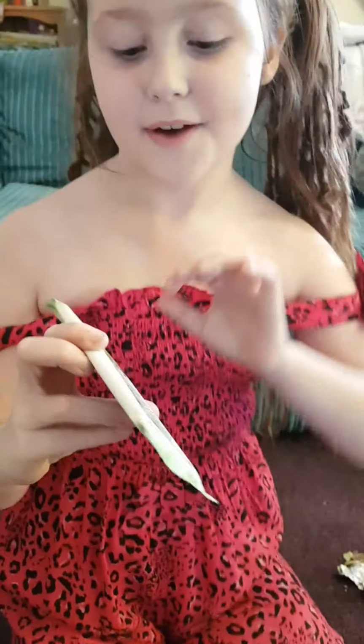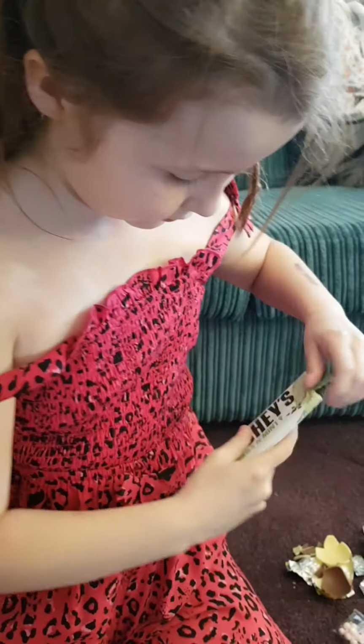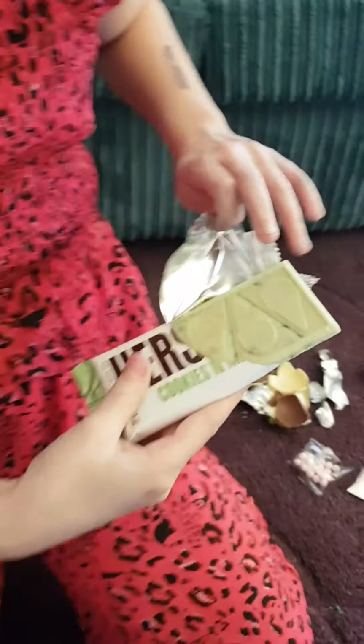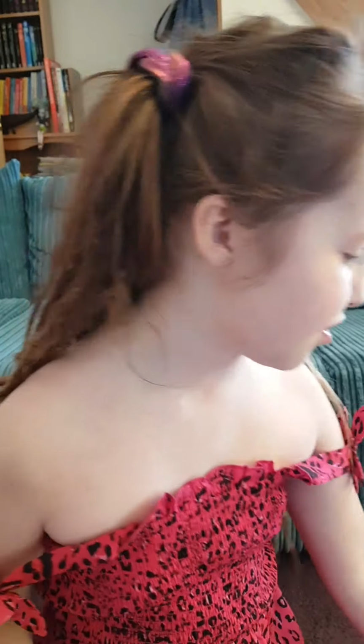Now we have Hershey's cookies and mint flavor. I wear that upside down. I'm so proud of myself. It's still tingling in my mouth. Mmm, look at that. Oh, it smells like mint ice cream. That's what it smells like. It smells delicious. It smells like mint. It tastes like mint ice cream. How did they do this? I actually got a good tasting one.